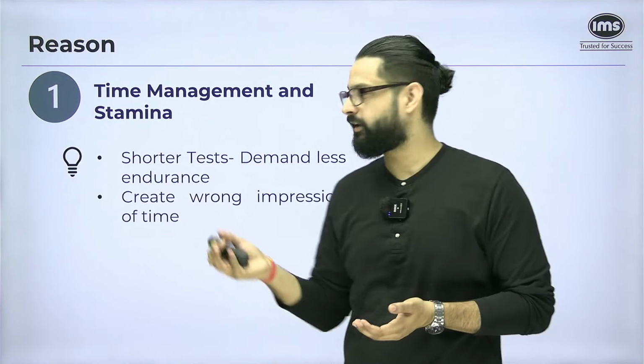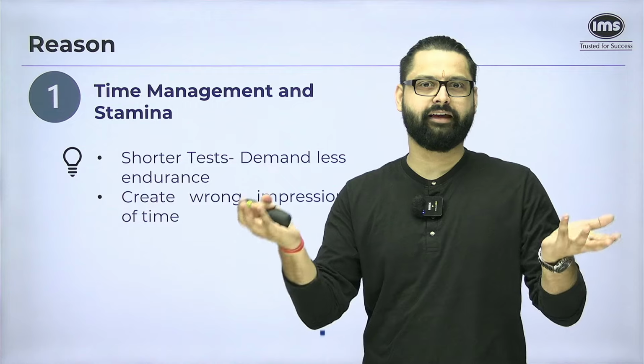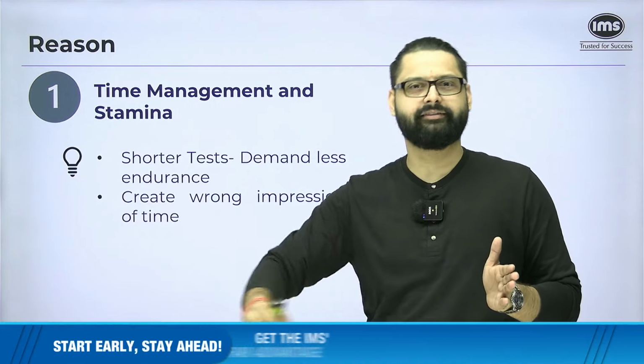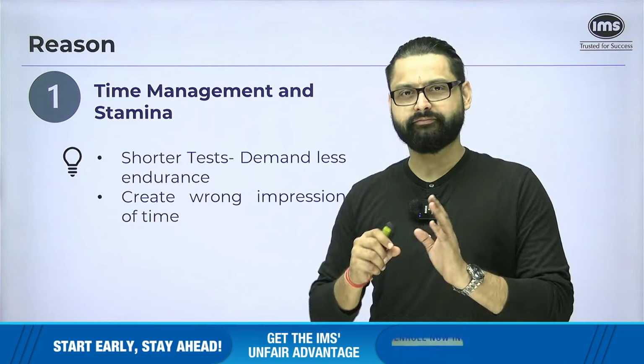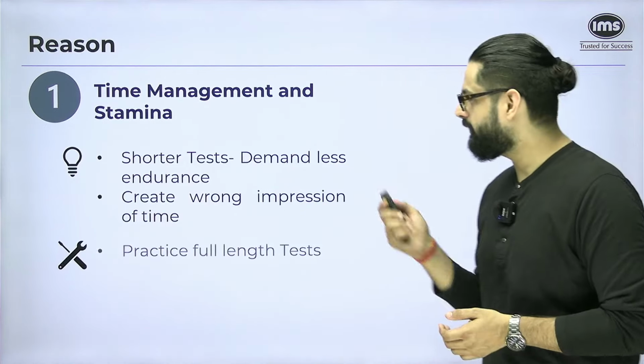And in that case, it can give you a false sense of impression of time. The overall exam is also going to be of a similar time zone. That means I will be able to maintain the same kind of strength throughout the time. But that is not going to happen if we do not stop taking just 40-minute sectionals. Acha, how to deal with that?